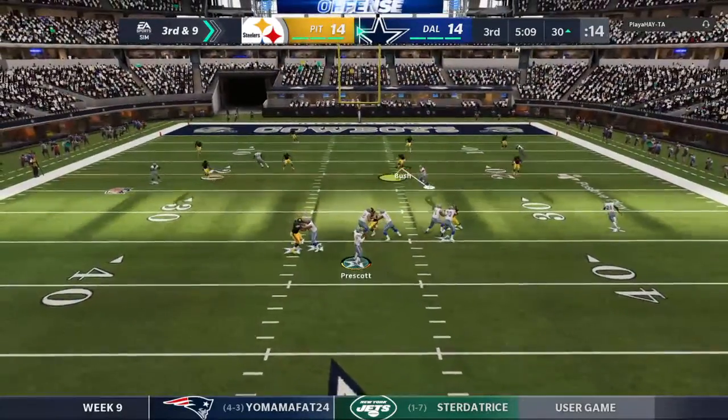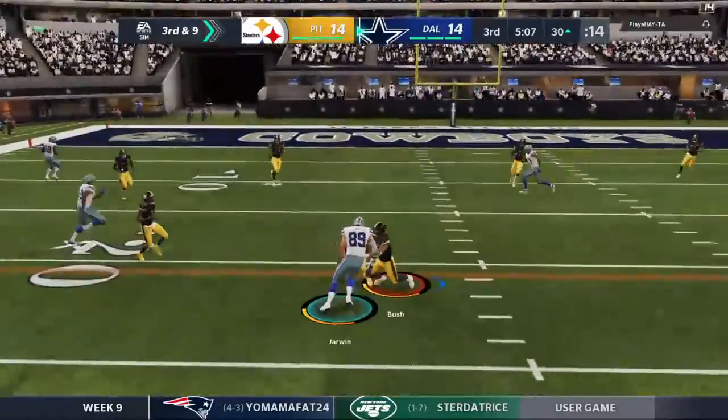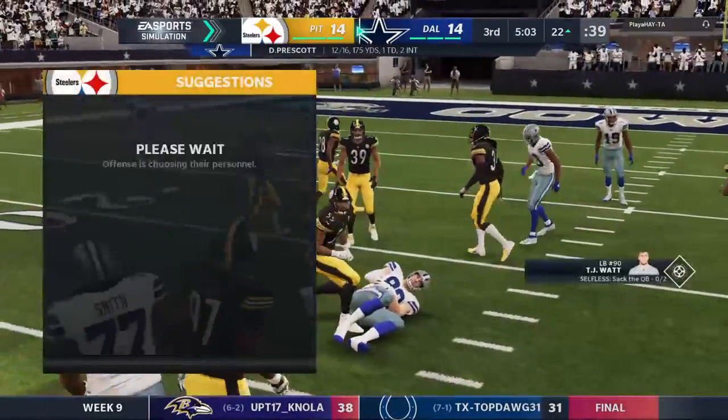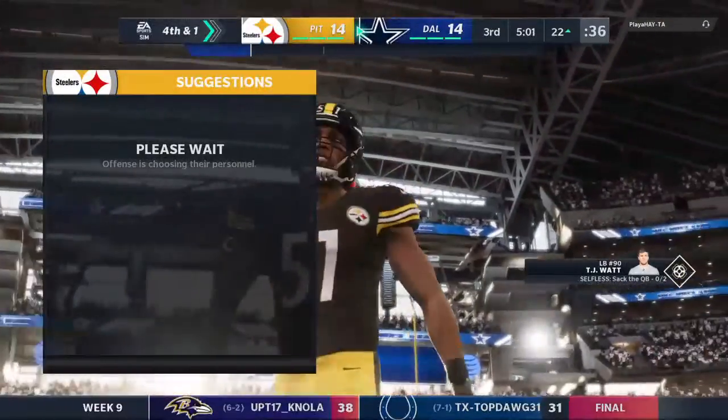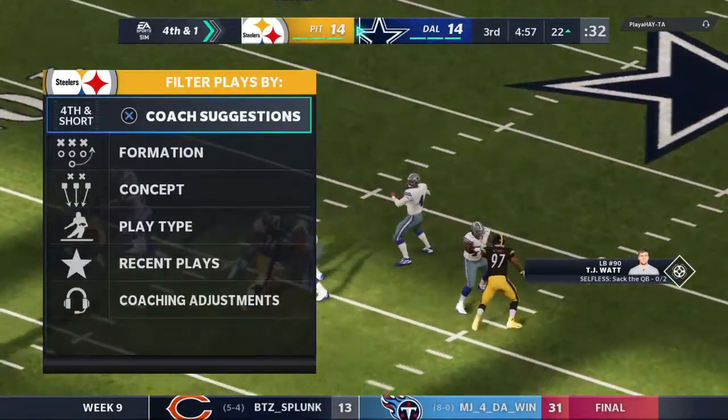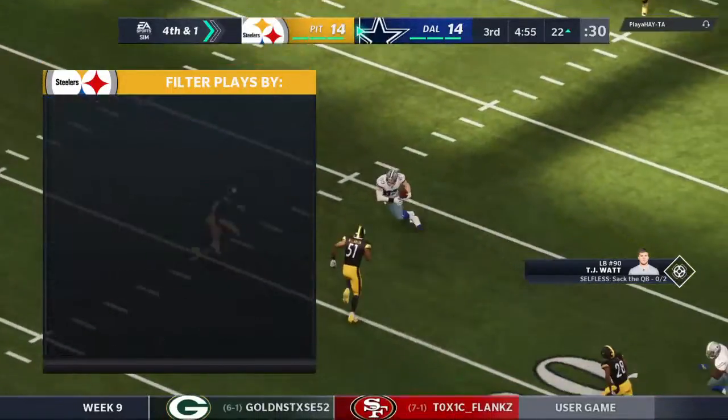From the shotgun, it's Prescott. This to Jarwin. And they're going to mark him down short, maybe by about a yard, if that. It'll be a gain of 8, but it'll also lead to a 4th down. Brings up so much about offense is what you call hidden yardage.